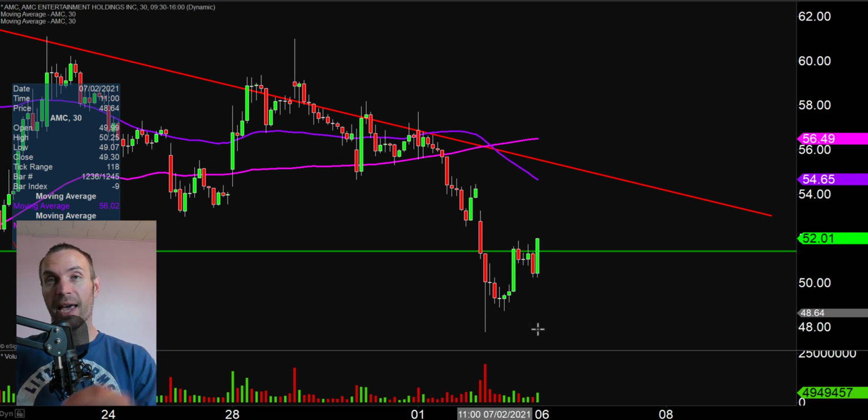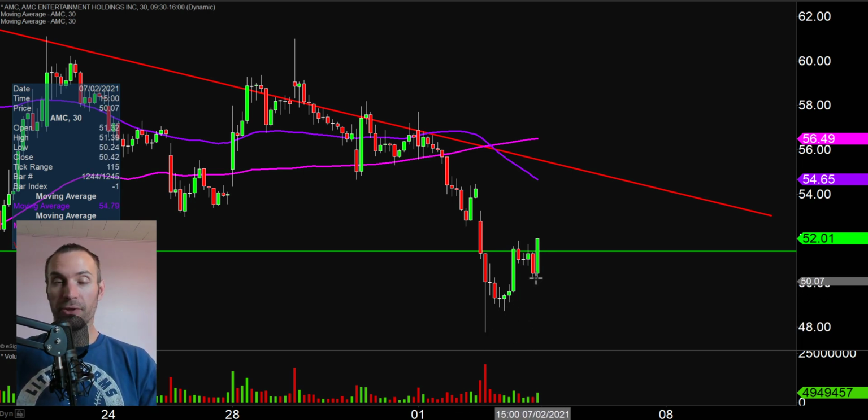But again, as I just pointed out, combining the fact that it did build those higher stair steps, it was actually able to close back above that area of support. So technically speaking, 51.50 is holding strong. It is still going to be that main area of support, so continue to watch that. If the price does continue to bounce back upwards, then for those of you longer time viewers of the top 10, you know what I'm going to talk about next.